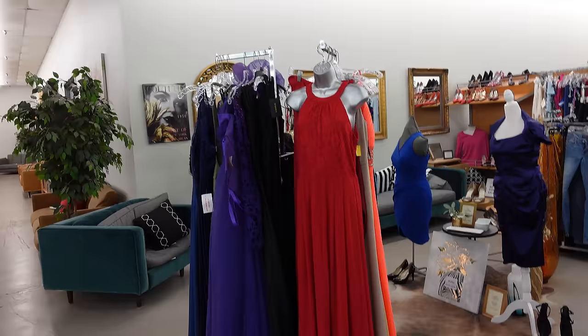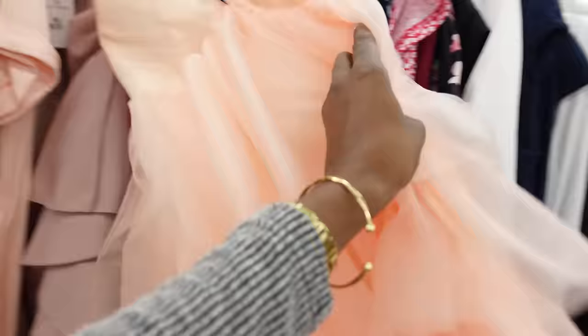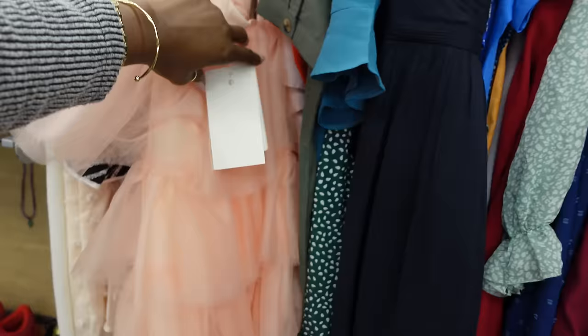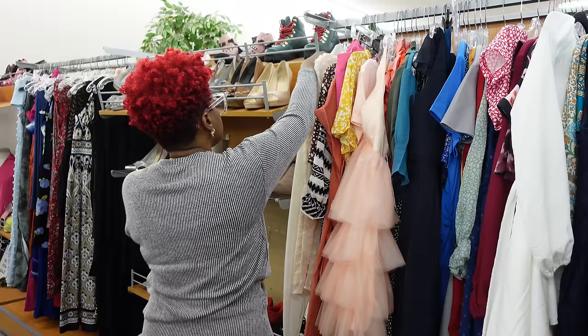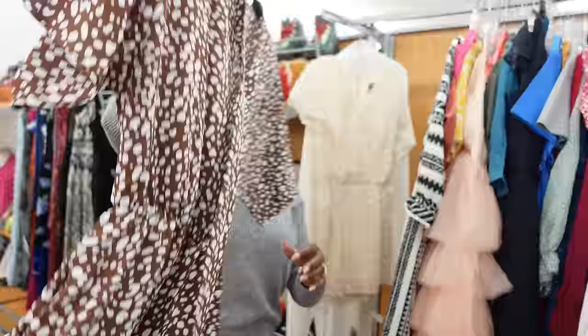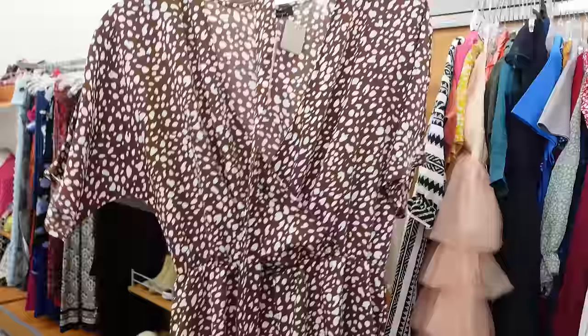So the last section I'm gonna go in is the boutique area. This is where they have more of the newer items. What's this? Oh, that's cute. Look at that. This is $14.99. And this is what it looks like.